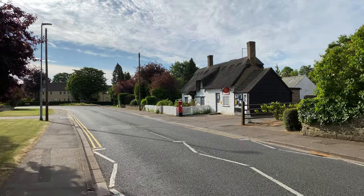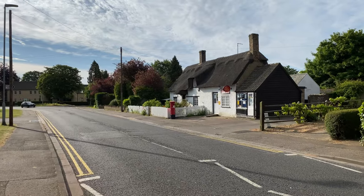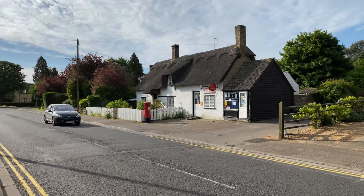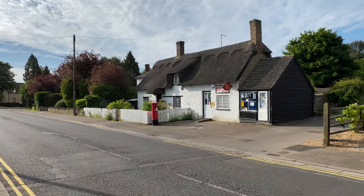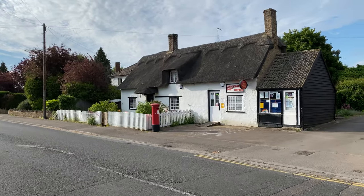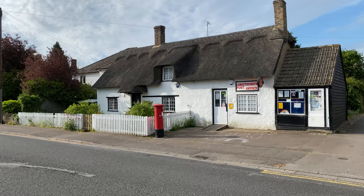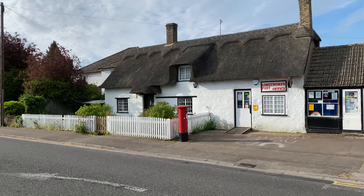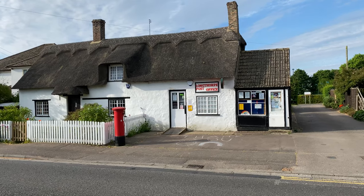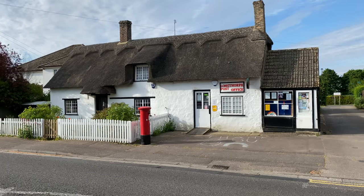Longthorpe Post Office on the right, which was made a Grade 2 listed building in the 1970s. I might be wrong with this one, but I think the post office used to be on the left hand side of the building originally. I've had this argument before, but I'm pretty sure I've seen something that said it was actually on the other half of the building originally. But it's all one building.